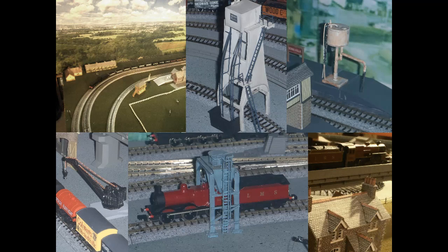Some of these items were kit builds, some were just ready-made items. From the top left in this picture clockwise, a Faller Saar Valley background, a Graham Farish ash plant, Midland parachute water tower built from a Fleetline kit with a bit of kit bashing, Metcalfe workers' cottages, Graham Farish sanding plant, and a Cowan yard crane from a Fleetline kit.